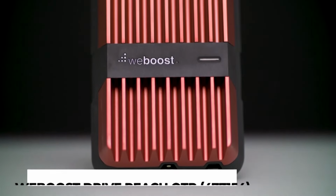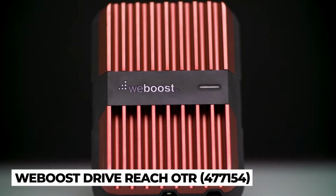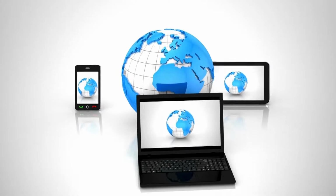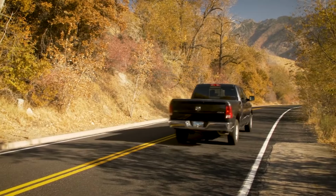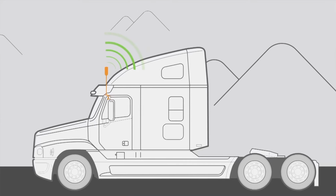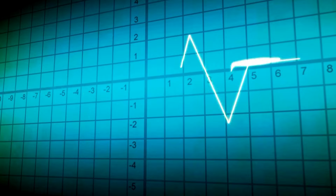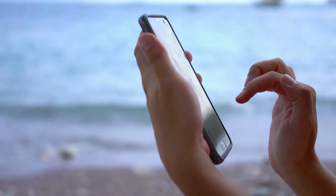WeBoost Drive Reach OTR 477154. No more annoying dropped calls, poor call quality, and slow internet. The Drive Reach is WeBoost's most powerful in-vehicle cell phone signal booster yet. With its increased uplink output, users get signal up to 2 times farther from towers with over twice the signal strength, signifying an increase of almost 5 decibels in uplink output. Goodbye, no signal frustrations.